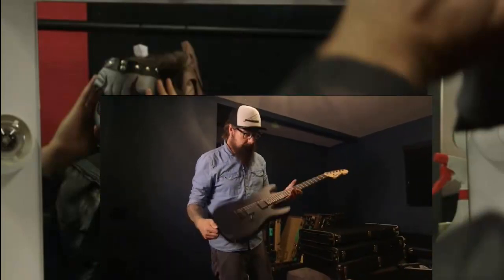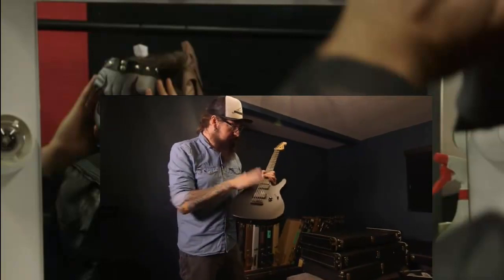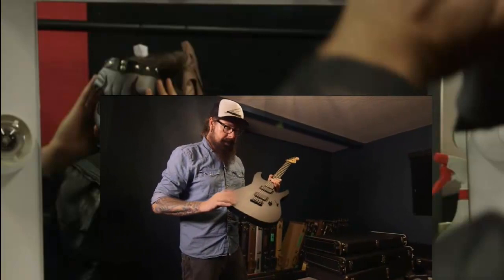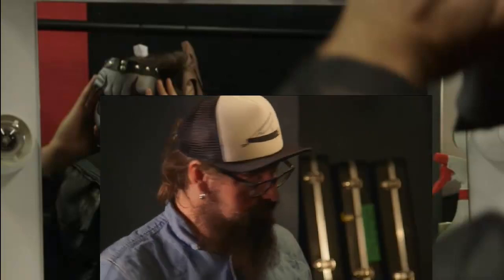So cool, I'm going to leave it out and we're going to go through it. And I'll probably take it to Iowa with me. The only thing that sucks is I wish this neck was on one of my bodies from my Strats, you know. Not a huge fan of the dinky bodies, you know.